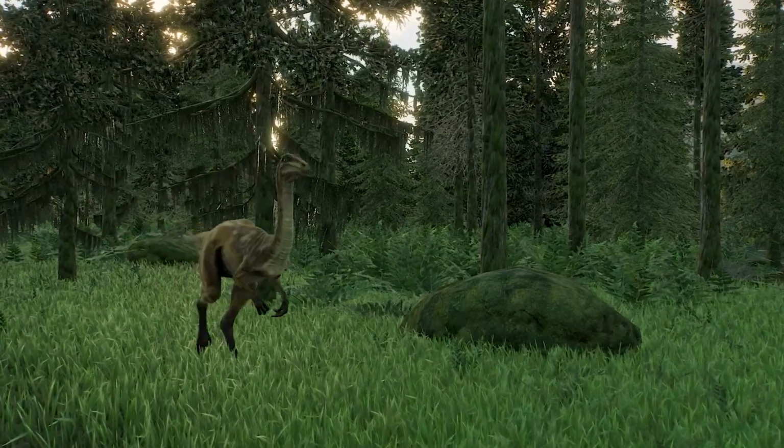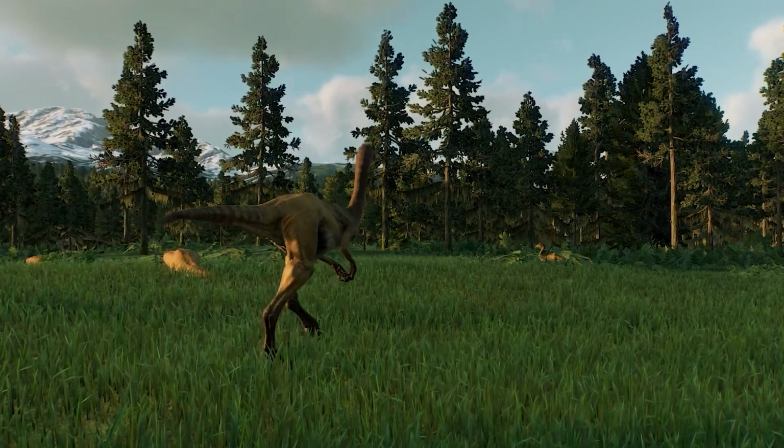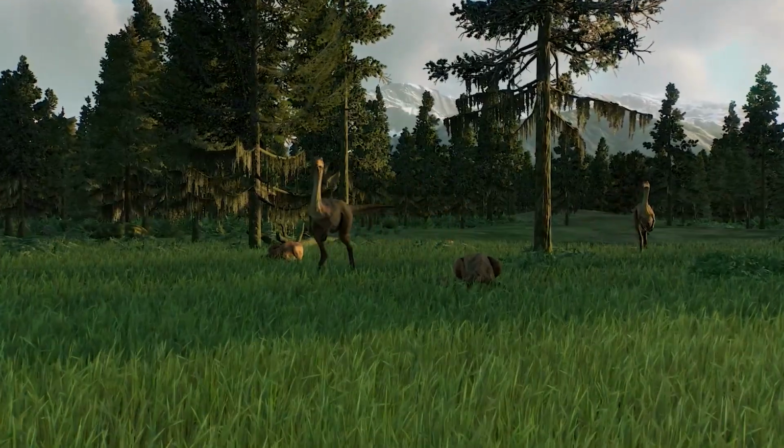Okay, so given all these facts and knowing that a typical Gallimimus could weigh 400 to 490 kilograms or 880 to 1,080 pounds, how much blood could we expect to see splattered everywhere?